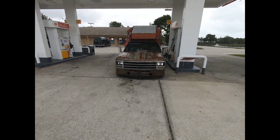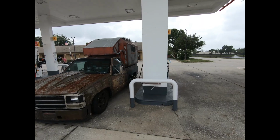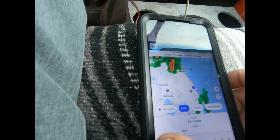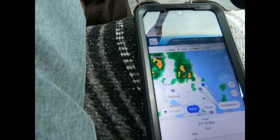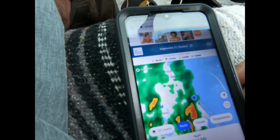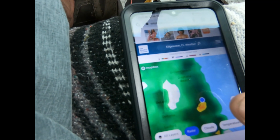$3.34 a gallon. Let's hope the prices stay this low at least. Station food for breakfast. Here's our current radar. Let's see. It's 11 o'clock this morning. It's 12 right now. So this is right now. And then this is the future.